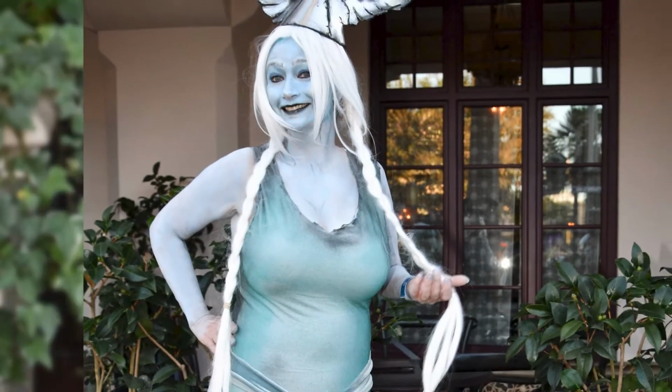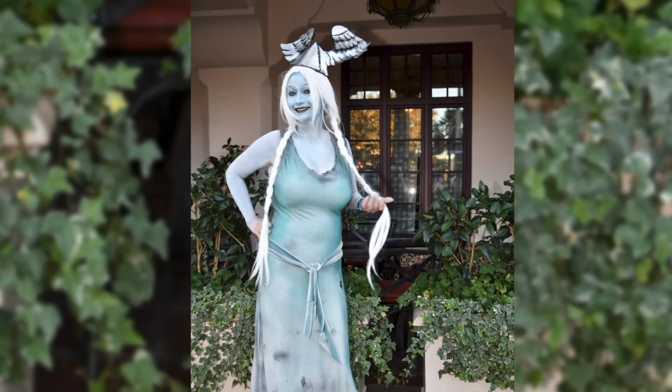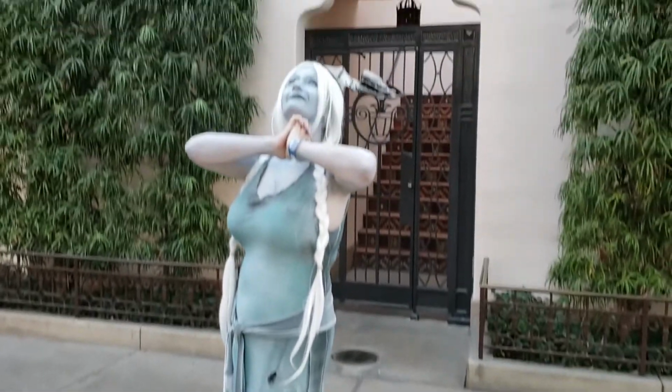Next, we have my mom as the opera singer. Now, this is actually my very favorite costume of the whole group, and I can tell you why. I think the opera singer is such a cool character, but I think she's rarely portrayed. She's rarely recreated like this. So I think her character is so fabulous and so stand out, and I'd love to see her done more. But my mom did a great job of bringing her to life.